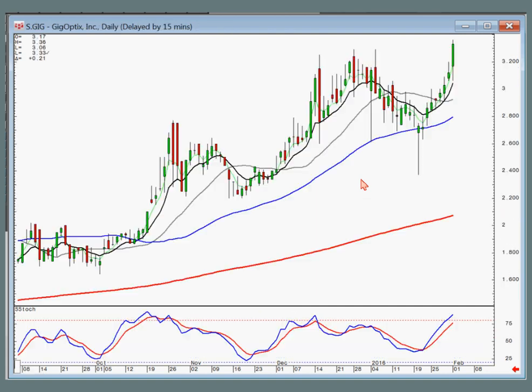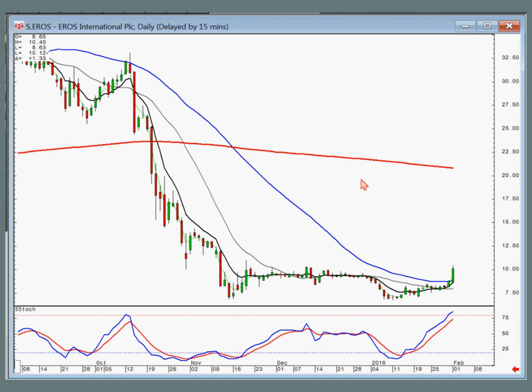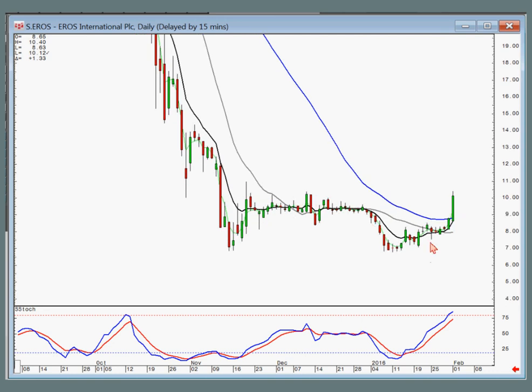Gig was one that David L. pointed out today. Another nice J-hook pattern. Expect some more upside, not a high price stock, but they work just as well on any candlesticks, work just as well on a $3 stock as a $300 stock. EROS. You can see the slow curve. You can see the scoop pattern. Probably more upside here.